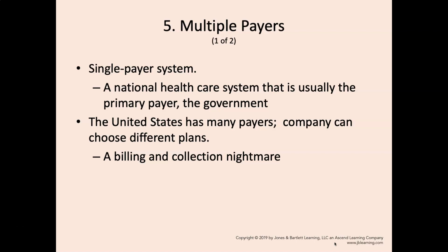In a single payer system, such as a national healthcare system, they're usually the primary payer, the government. The United States has many payers. The company can choose different plans, which creates a billing and collection nightmare. Having worked in that world, it truly is. Each payer has their own policies and procedures. Each payer approaches things differently and wants you to approach things the way they want you to approach them, and it can be a real headache.